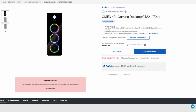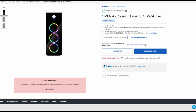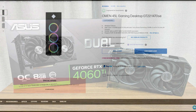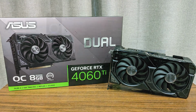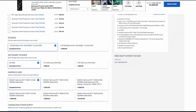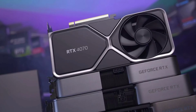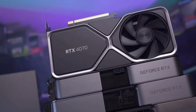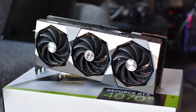With the next one, we have two configurations of the same system. I'm talking about the Omen 45L with the i7 13700K and the RTX 4060 Ti, but I do recommend you changing the GPU here. Just click on customize and buy, and you are going to have to choose between the RTX 4070 for the graphics card or the RTX 4070 Ti. The RTX 4070 is about 15% slower than the Ti version, so if you want faster performance, get the 4070 Ti.